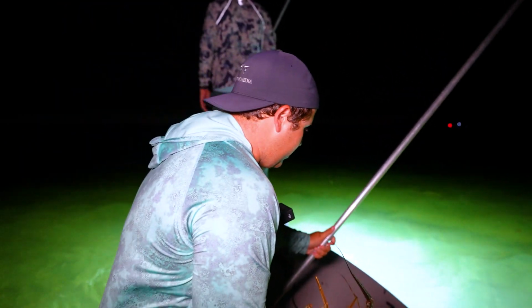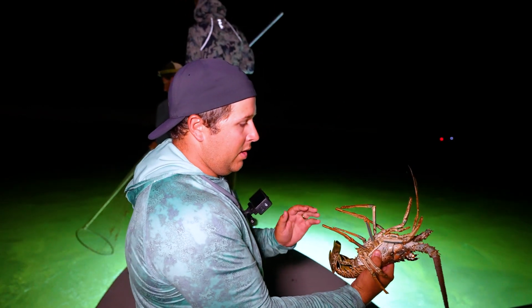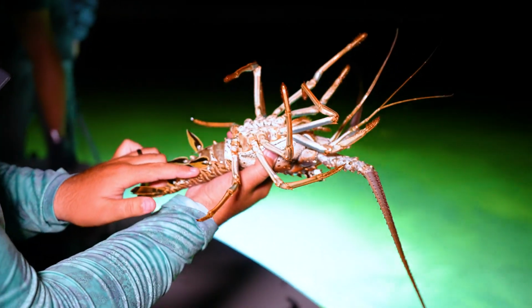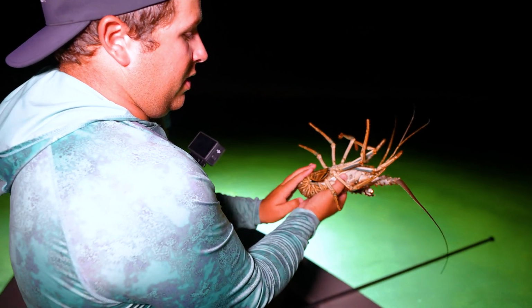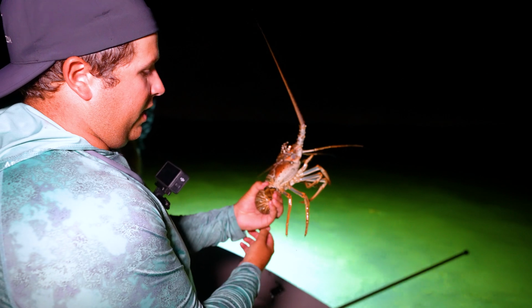What I like to do when we get these lobster is, when you don't have gloves on, they're really spiny and their legs are sharp and they got these real pointy legs on them. And the bottom of their tail is obviously super spiny too. That's why they call them spiny lobster. There's all sorts of ways they can grab you. So what I like to do, fold the tail in and just hold them by the tail. And then they have no way of really getting you.